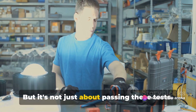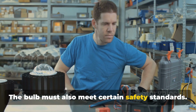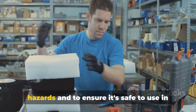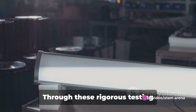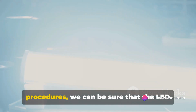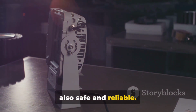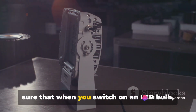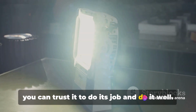But it's not just about passing these tests. The bulb must also meet certain safety standards. It's checked for any potential electrical hazards and to ensure it's safe to use in homes and businesses. Through these rigorous testing procedures, we can be sure that the LED bulb is not just bright and efficient, but also safe and reliable. Quality assurance is all about making sure that when you switch on an LED bulb, you can trust it to do its job and do it well.